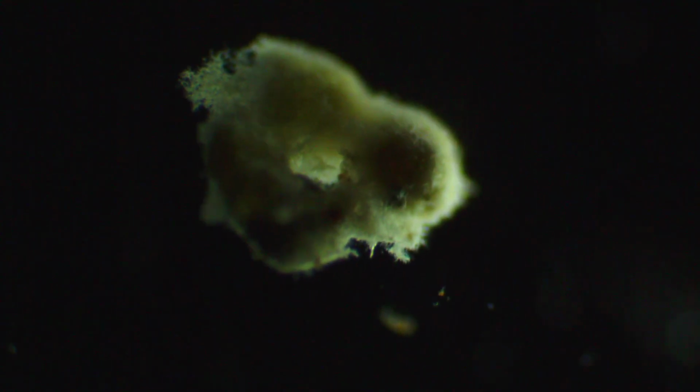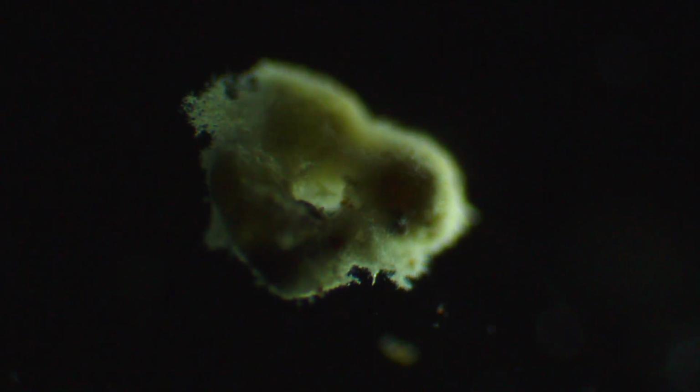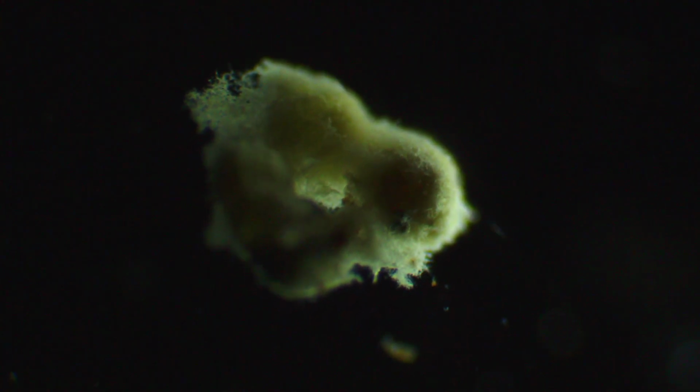Some very fuzzy material. This is basically the stuff that I collected from the top of the soil. It looked like some kind of moss or lichen to me, so I went for it. Oh, there was something swimming there. There he is. Little swimming thing. Oh gosh, I can't get him. He is way out of focus there. Just all over the place, but it looked like another paramecium type thing.